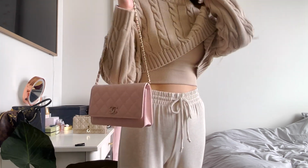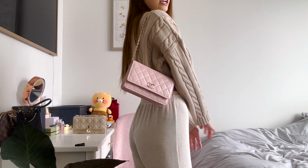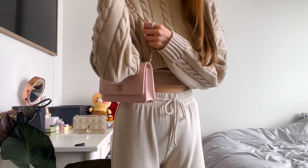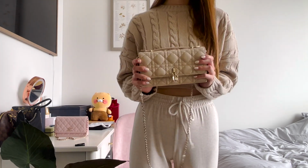Doesn't have to be a Chanel bag. Anything that has a chain, you can use it to shorten. And I love just using this method because it's just a little bit more secure method for carrying the bag around. So moving on to the Miss Dior Mini.